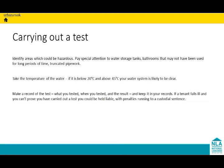But health and safety law does not require a testing certificate. So that's where there's often the ambiguity. You do need to do the testing, but you don't have to actually demonstrate it. The HSE does not recognise a Legionella testing certificate.